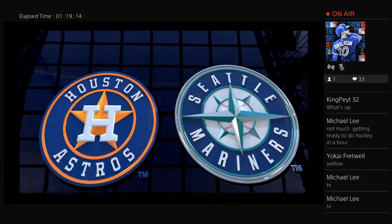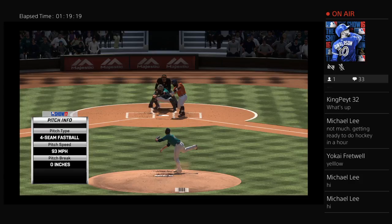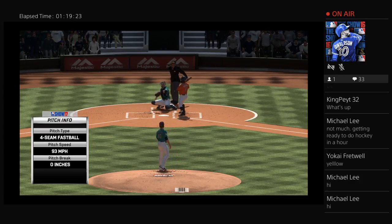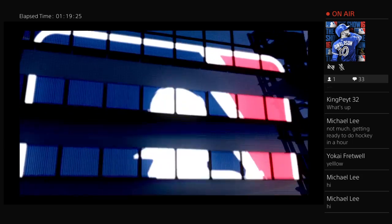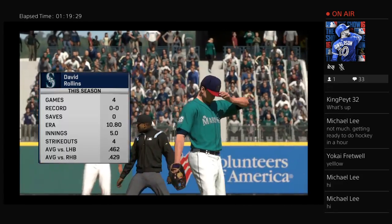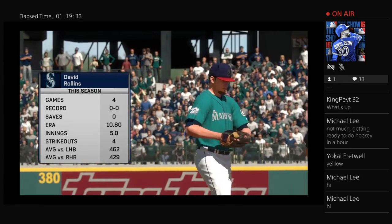You know, I'm not quite sure how that strikeout will be scored, looking or swinging. He tried to check his swing, but I'm pretty sure the home plate umpire was ringing him up regardless. David Rollins gets the call as he'll pitch with 1 gone in the top of the 8th. David Rollins.